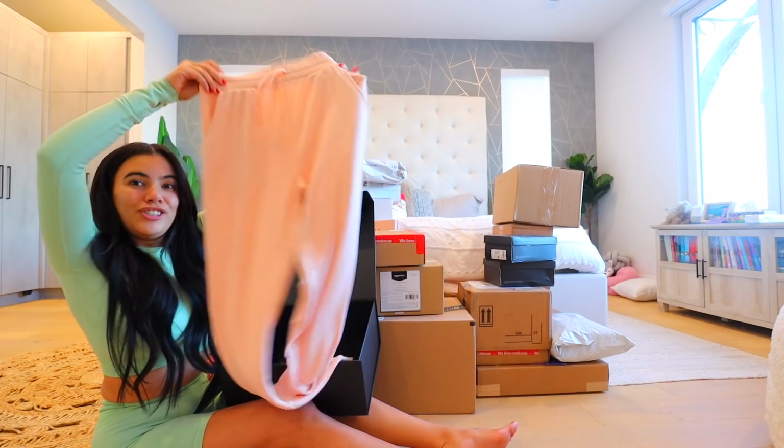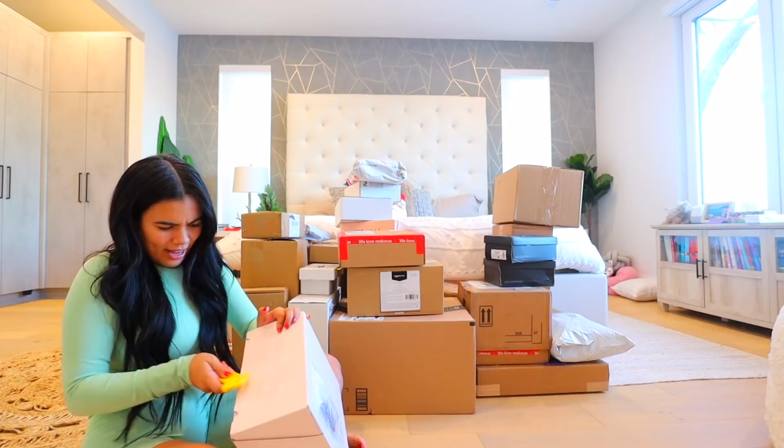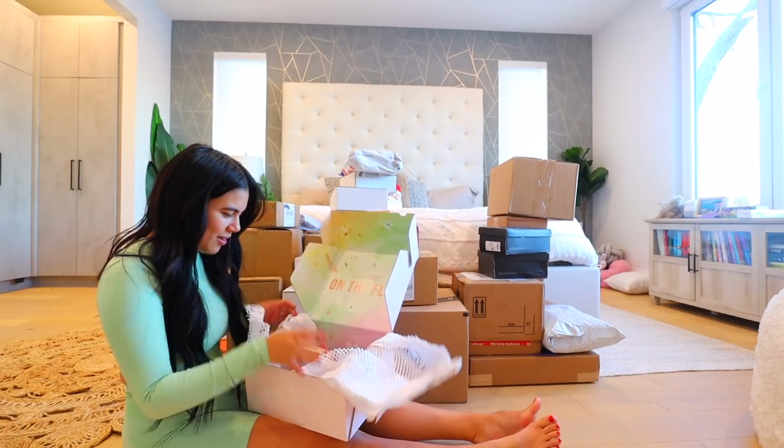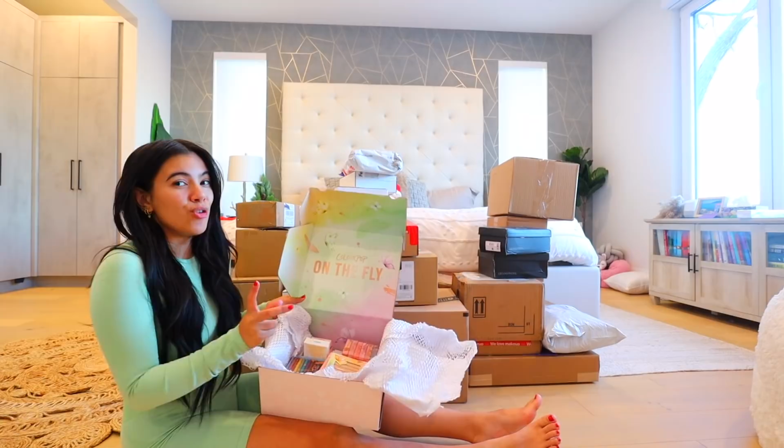Let's open these babies. I think that this is ColourPop, but I can't tell. Yes, ColourPop on the fly. I'm gonna tilt this down a little bit. Bestie in Show, in the Bear. It looks like a butterfly collection. Aww, this is so cute. I have to be honest, this is giving me very much like North vibes, stormy vibes.